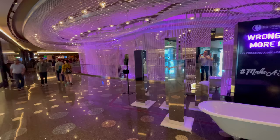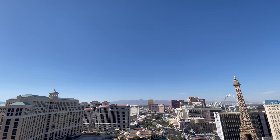Who the Cosmopolitan is not for, it's not for families and not for kids. Unless you want your kids to go through puberty overnight, do not bring them to the Cosmopolitan. The Cosmopolitan is 5-star, but I would say barely. The remodel did help it out quite a bit, but it still is on the lower rung of 5-star. People that are accustomed to the luxury and the sophistication that you're gonna find at Wynn, Encore, Palazzo, Venetian, and even Aria may be a little disappointed when they step into the rooms here at Cosmopolitan.